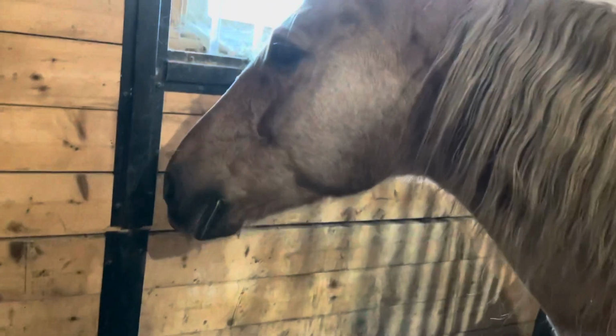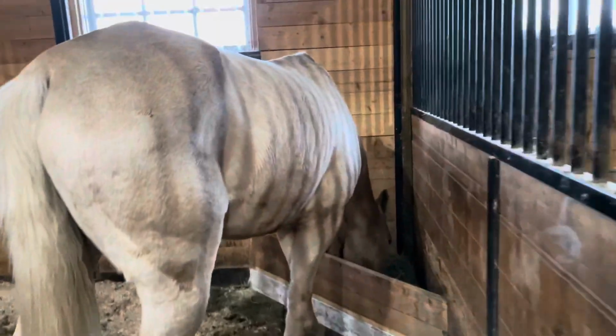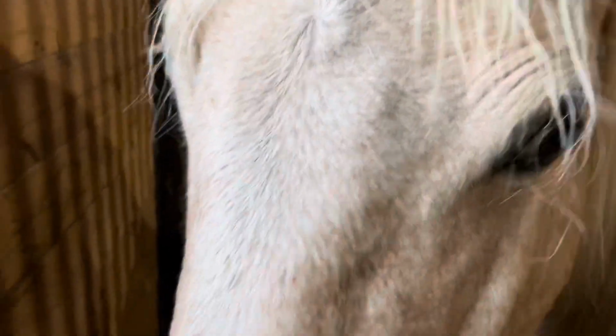Want a treat there, Finnegan? There you go. What do you think? Yummy? All right. Let's go over and give Rip one. All right, you want a treat, buddy? A treat? There you go. Good stuff.